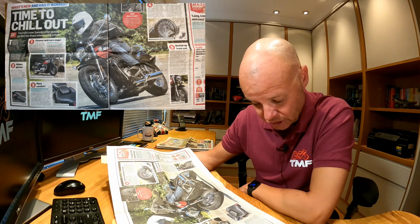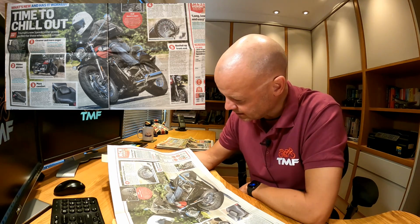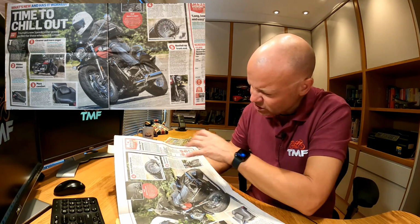More comfort. It's got a plusher seat with added lumbar support, which gives the Speedmaster extra comfort over distance. New detailing on the classy analog LCD clock, it says here. I personally don't like that clock. I by far prefer the double clock arrangement as you get on the other Bonnevilles. It's a shame. It just looks a bit plasticky to me.